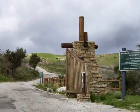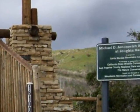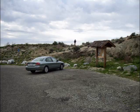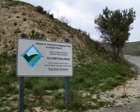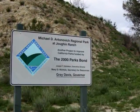This is a hike into the Santa Susana Mountains to visit Michael Antonovich Regional Park. The park entrance is reached by driving up a 4-mile road off of the 118 freeway. And part of this road is posted as a private road, no trespassing, and not too well maintained. And even though this is listed as a regional park, there are no park facilities here at all.